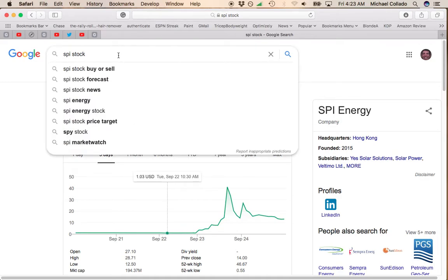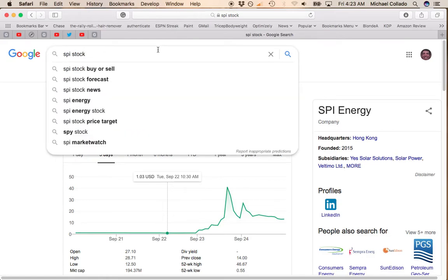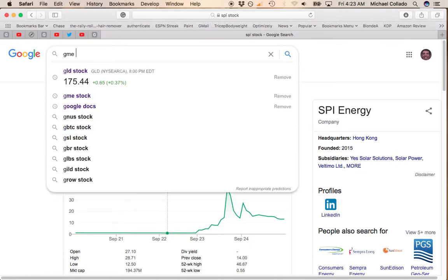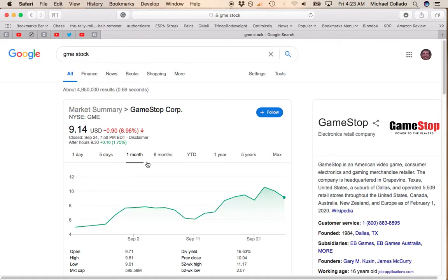The best thing to do is just find a company that you believe 10 years from now will be doing really well and just stick with it, because you'll stick with it in good and bad times. To give an example of that, this is one stock that I really believe in right now, and it was down 9% today.